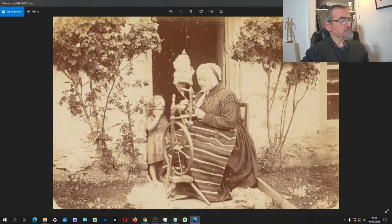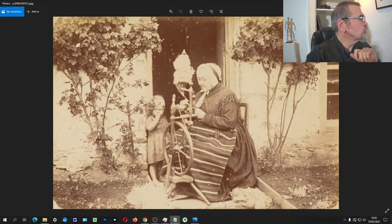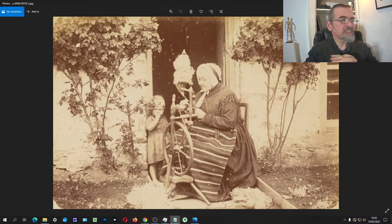What I want to talk about first is the fact that when we look at some of the photos from the actual MacKinnon collection, there's something that we notice fairly early on. If we look at this photo here, this one is called Woman Spinning by Charles Reed and was taken about 1890. Whilst it's supposed to have that documentary feel, it's obviously a little bit staged. I don't know whether this woman always sat and did the spinning right outside her front door, got a child there, possibly a grandchild.